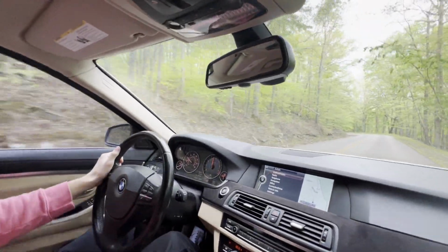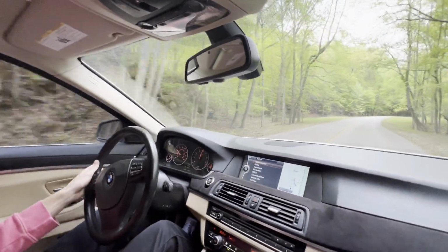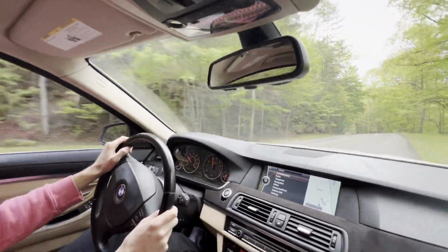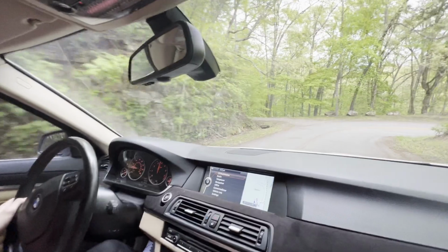So the feel of the car, the steering wheel, it's really adaptive when it comes to smooth transitions, going from a right-hand turn back into a left-hand turn. It goes really smooth, and that's another thing that is just awesome about BMW as well.